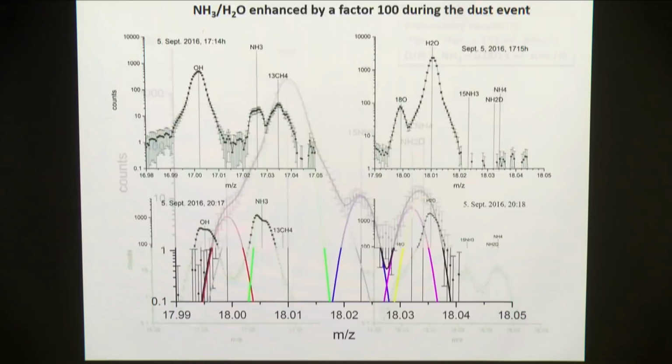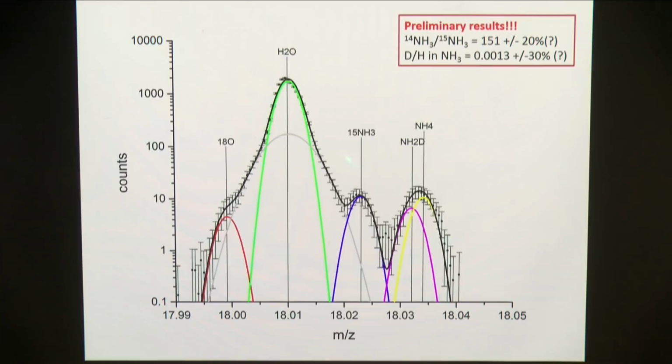If you look carefully in mass 18, well, first you see the 15NH3, which is nice, which we didn't see before. It's the only time we see that deuterated, but we also see NH4+, because in the end we measure ions. So that's when I got the idea, maybe this comes from ammonium salt.